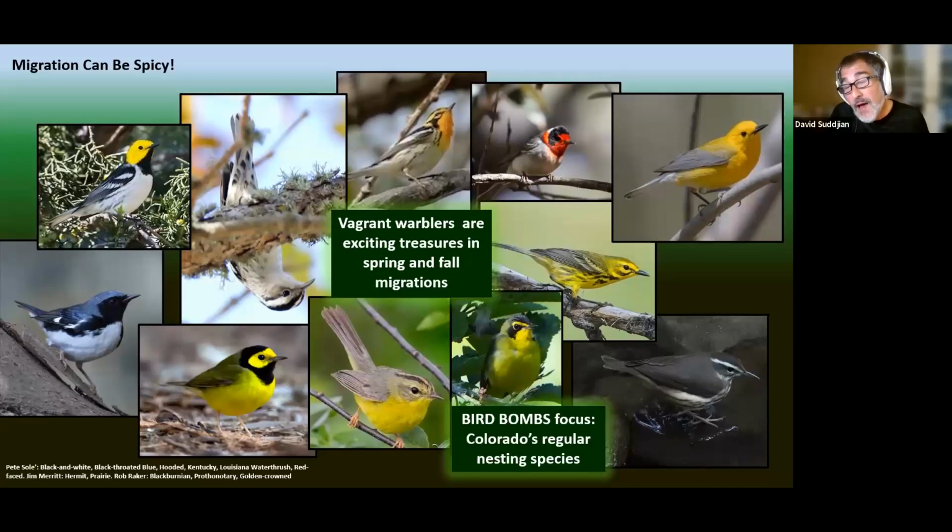But our Bird Bombs tonight is going to focus on Colorado's regular nesting species. So that's in the theme of getting to know the birds that are the regulars, let those be your reference species. But also, migration is great, but spring migration is only going to be going on for another 2 or 3 weeks or so, and then there's not much of that left. And so we're into the nesting season, and we're going to be looking for our warblers in their nesting settings. That's going to be our focus tonight.